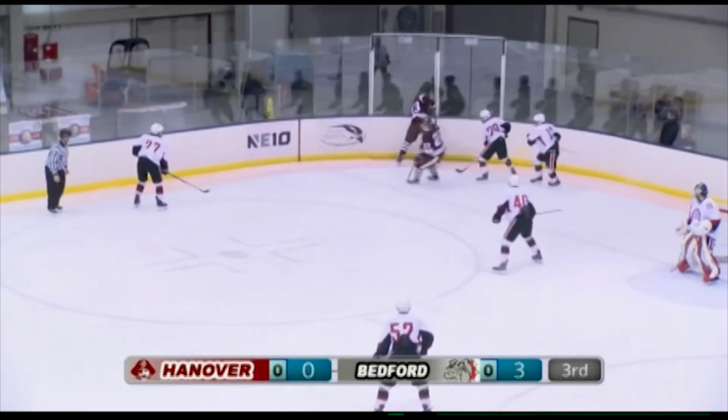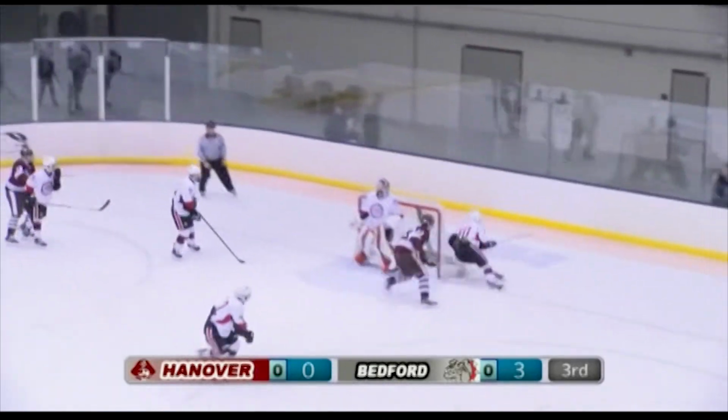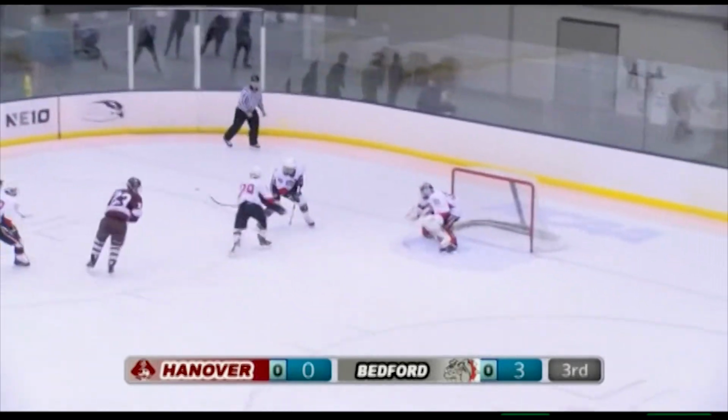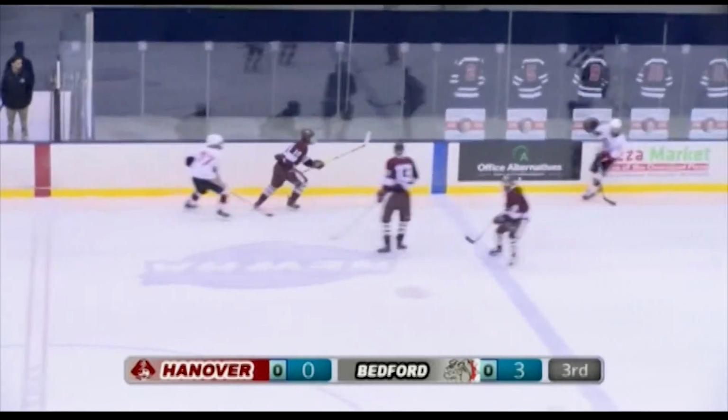Still maintaining control. He's being checked by Brian Greer. Still with it. Tries to center it. Goes off the side of the net where Quinn Hutchins takes over, gets it up the board. Held in there by Hanover. Brian Greer takes it back, sends it up the board again and gets it out of the zone.